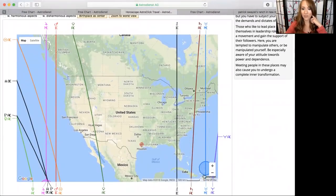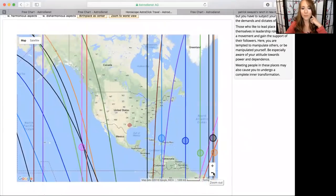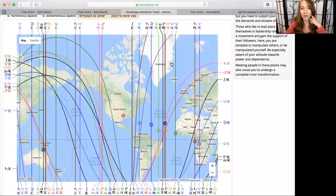And this is Patrick Swayze's map. And so you'll see all of these different lines all over the place. Crazy, right? So when you see DC, that means descendant, which is the opposite of the ascendant. It has to do with relationships, and especially marriage partnerships, all long-term partnerships, all committed relationships and contracts are associated with the descendant. AC would, of course, be ascendant, so that would be your rising. So it more has to do with your persona and the energy that you project out into the world.